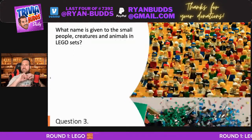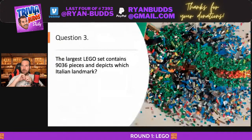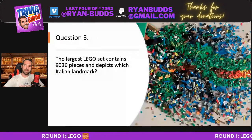Here's number 3. The largest Lego set contains 9,036 pieces and depicts what Italian landmark? 9,000 pieces. What Italian landmark? Number 3 on your list.